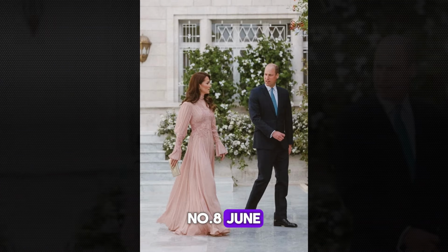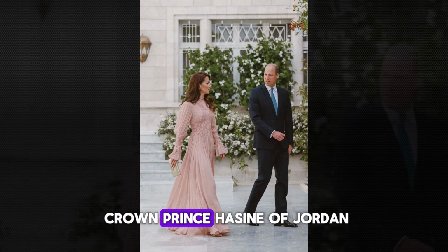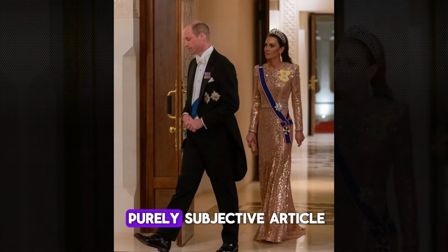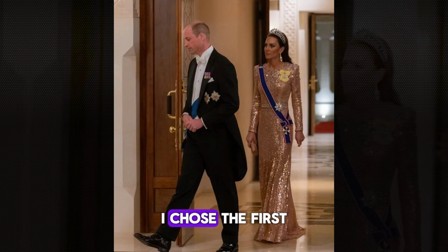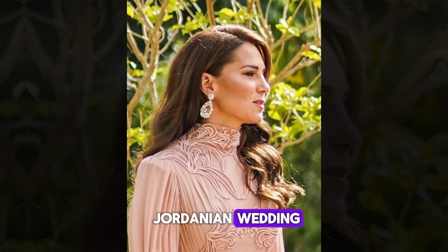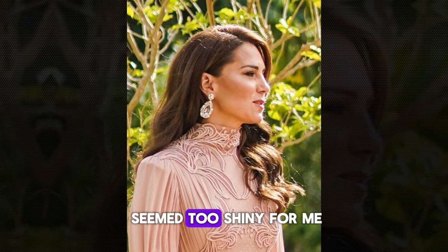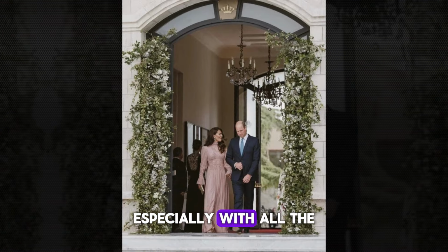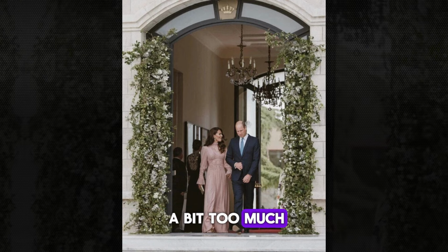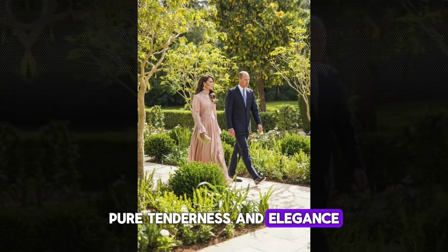Number 8, June. A pink dress from Elie Saab at the wedding of Crown Prince Hussein of Jordan and Rawa Al Saif. As this is a purely subjective article, I chose the first of the two dresses Catherine wore to the Jordanian wedding, the one she wore during the day, because the second one seemed too shiny for me, especially with all the required order attributes and attire, it was a bit too much. But the daytime one, pure tenderness and elegance.